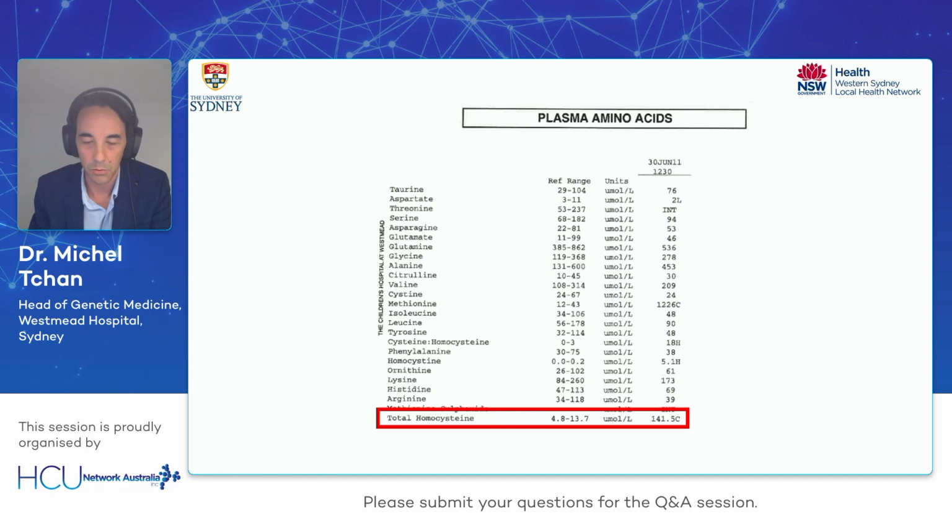And that's the one that really tells us what's going on in a person with homocystinuria. The other chemicals that we measure are methionine and a few others, but you can see the top arrow there links across to this chemical called methionine. And you may remember that pathway, the link between homocysteine and methionine. So we measure those things to work out what's going on.